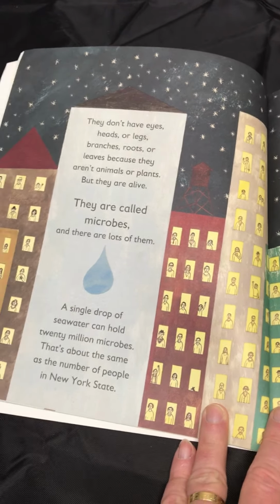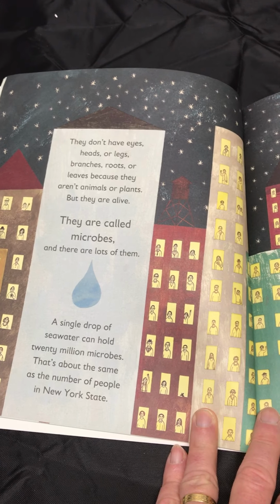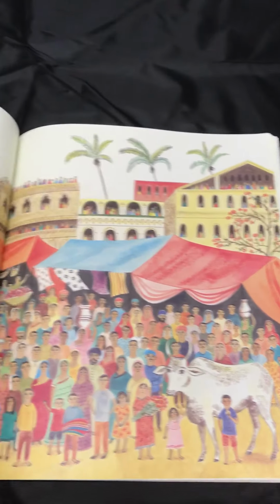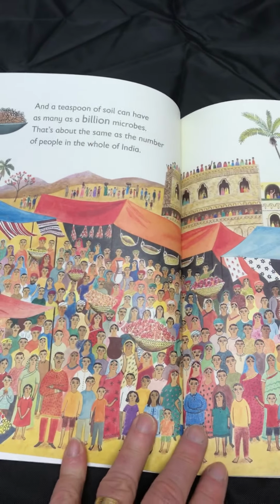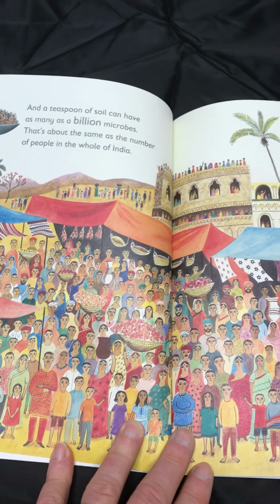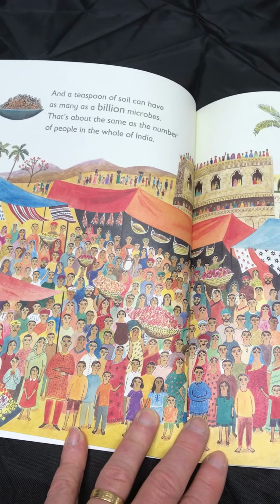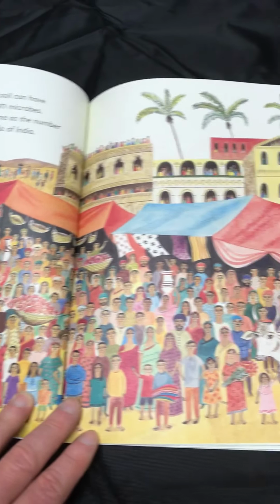A single drop of seawater can hold 20 million microbes. That's about the same as the number of people in New York State. And a teaspoon of soil can have as many as 1 billion microbes. That's about the same as the number of people in the whole of India.